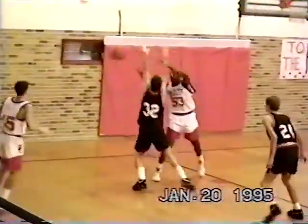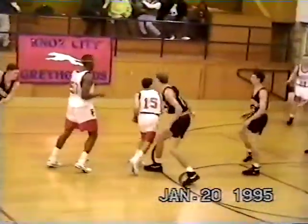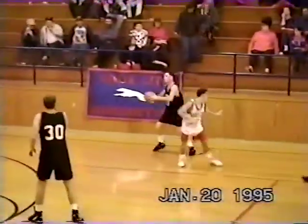Knox City brings it back down. Tolliver ahead to Chris King. King will bring it down court. Nearly stolen. Gets it back. King inside. Grimsley right there. At the free throw line. This one is in. And with 9 points in the game today.